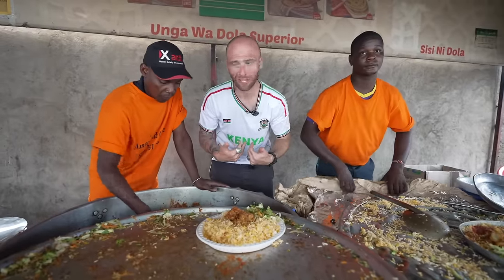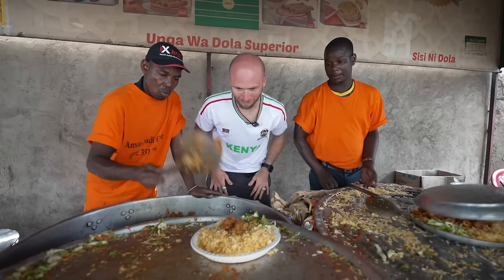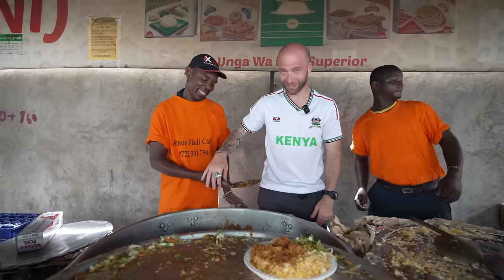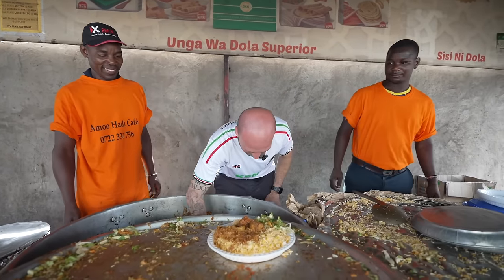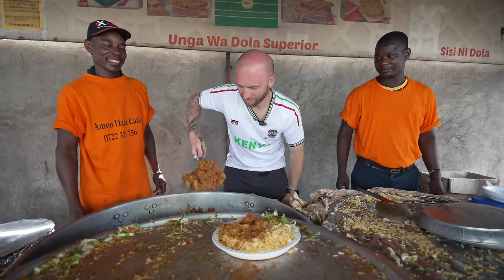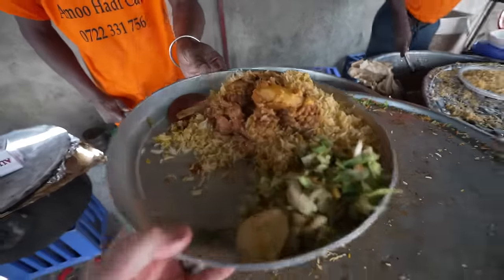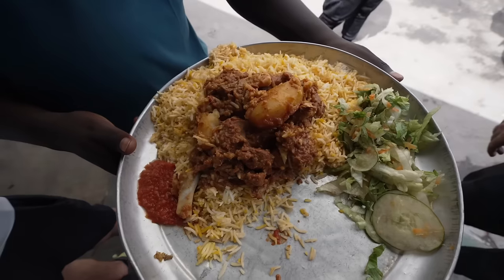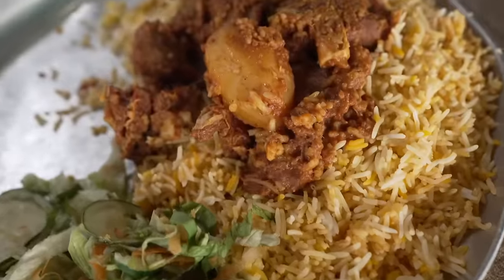I won't lie to you, I've eaten all day long, so I'm pretty full, but here we go. Bam. I love it. Let me try one time, can I try? Watch this, guys. Look at this. That is mutton. Asante, asante. Awesome. Whoa, look at this dish. All right, here we go, guys. Look at this biryani, so good. Mutton biryani. We're super excited to have a taste of this.